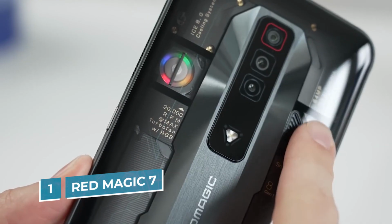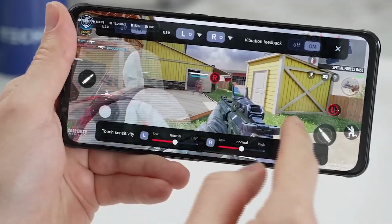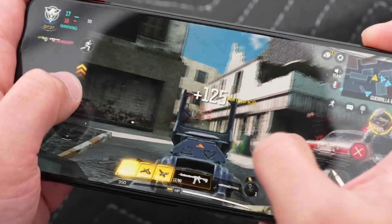Number 1. Red Magic 7. A powerful gaming phone with a great screen and mighty speakers. In day-to-day use, some rough edges within the interface and middling battery life hold it back from besting the greatest gaming phones on the block, but it's still a good value smartphone for anyone who wants gaming grunt above all else.